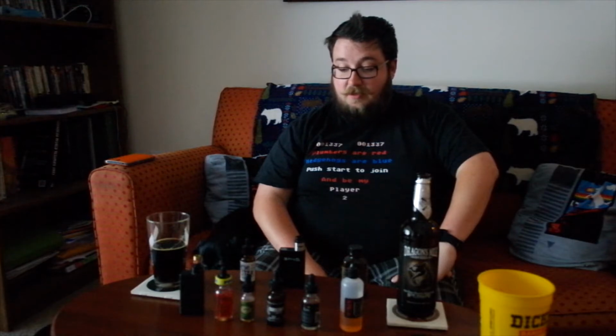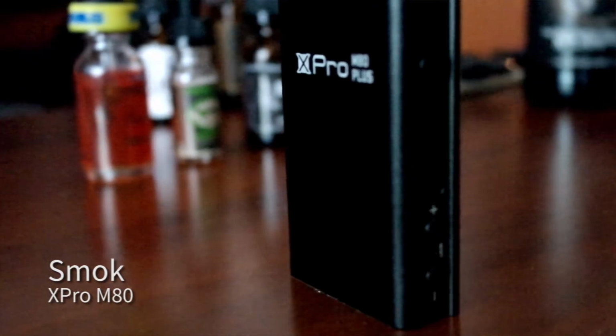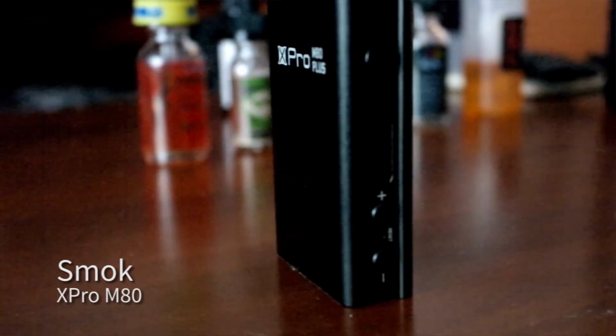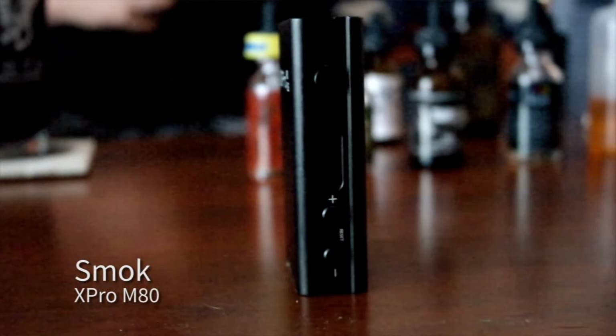So now moving on to the vape portion of this, which is, I guess you could say, what I'm most knowledgeable on. I'm actually going to review the Smok XPro M80. This little box is quite amazing, honestly. I know there's been some qualms with their older boxes, like the M50s and I think they had an M30.